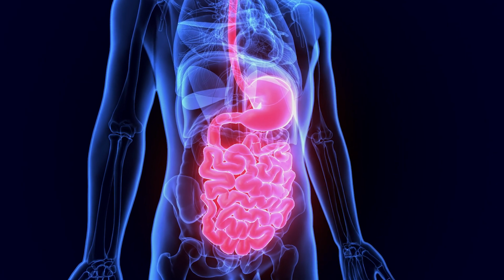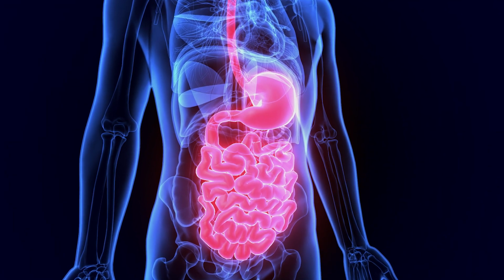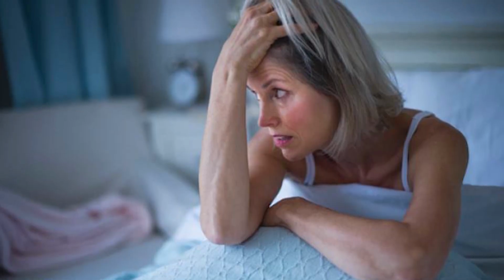When your cells become more and more resistant to insulin, your pancreas has to produce more and more insulin. It's like trying to shout over a crowd. Over time, the beta cells in your pancreas get worn out, and then years of silent insulin resistance become suddenly evident as your blood sugars rise and you develop type 2 diabetes.